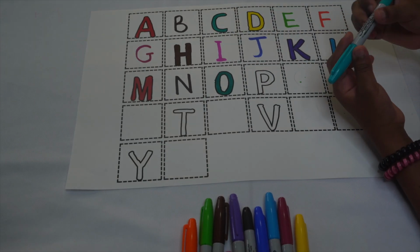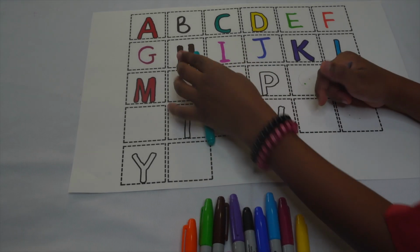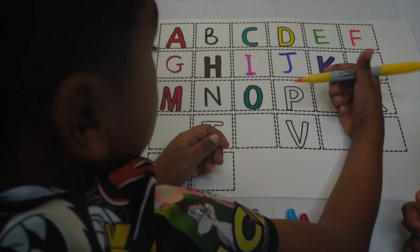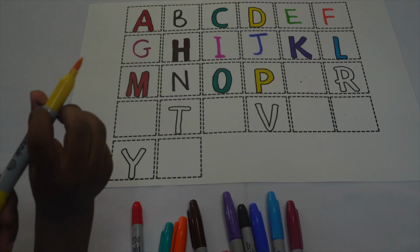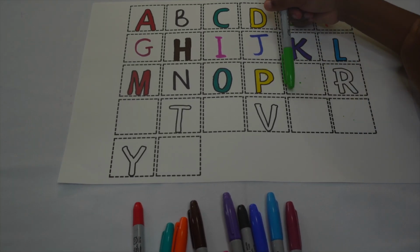O is for octopus. A dark green octopus. I'm going to use yellow for P. P is for pizza. Good job, Aiden. I'm gonna do a Q with the color light green.